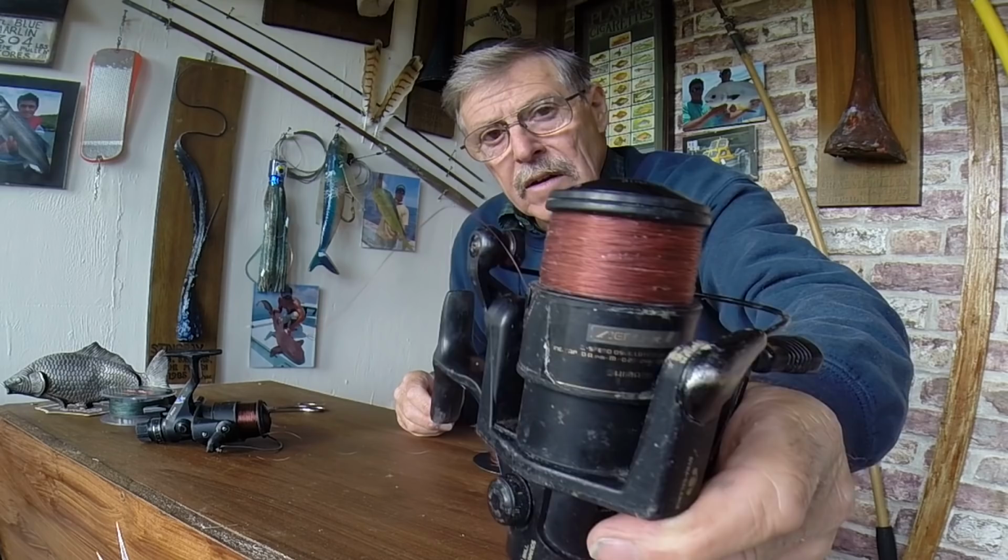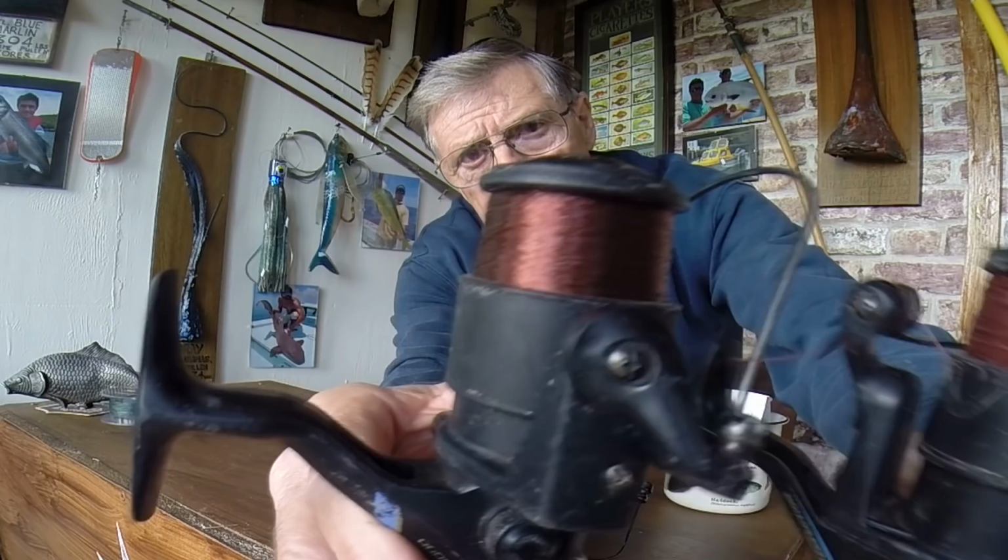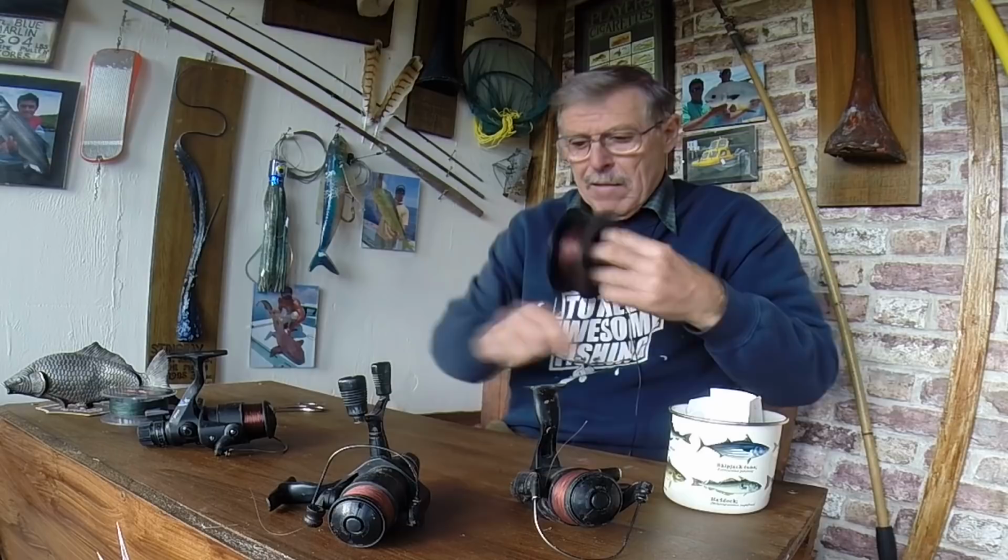This one, I'm hoping you can see that, I've got to the new line. If I move it around, can you see? Look, shiny, shiny, glistening. Means this has never been through the rod guides. Okay, so smoky line is another sign of the line having a bit of wear, a bit of friction wear over the rod rings.